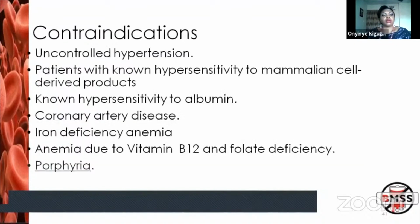Contraindications. When a patient has hypertension that is uncontrolled, we've given antihypertensive agents and the blood pressure is not coming down, it will not be advisable to use erythropoietin. Patients with known hypersensitivity to mammalian cell-derived products would also react to erythropoietin, so it's contraindicated in such patients. Or patients that have known hypersensitivity to albumin, or patients that have coronary artery disease.